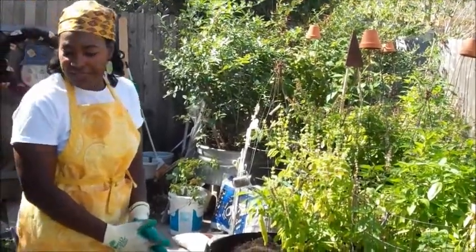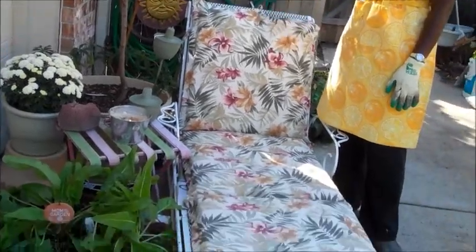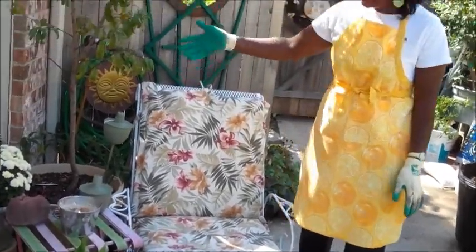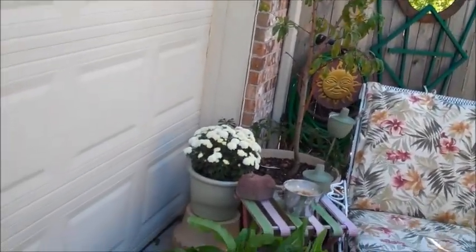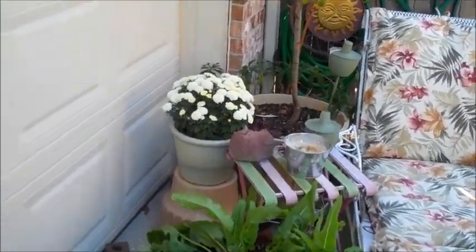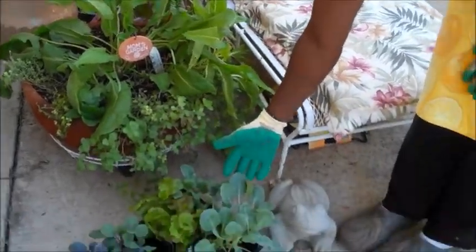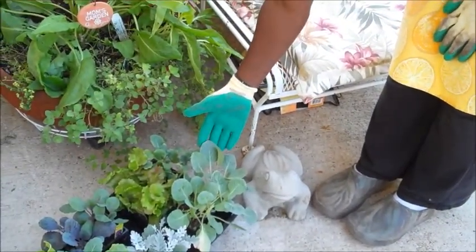In my garden, I believe in creating an area of quiet refuge. I've put out this settee, I've got plants, I've got a peach tree, hopefully I'll have peaches next year. I've got my candle, I've got my herb and salad bowl here, and cold season crops that are ready to be planted within the next week or so.